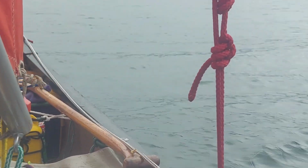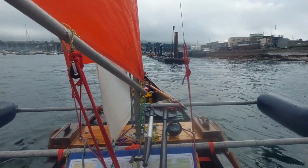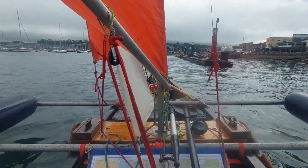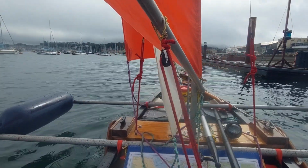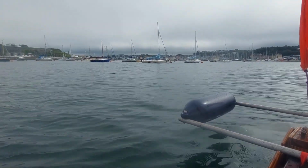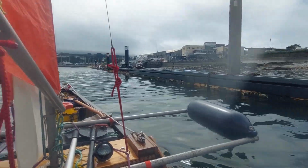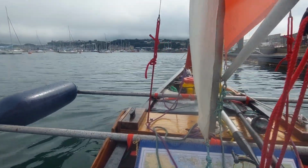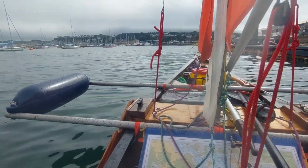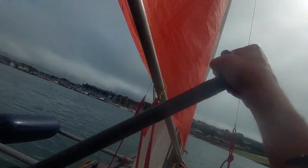There's the slipway just over there. So sort of paddle around this pontoon and we're there. We might just about be able to sail up onto the slipway if we're lucky. It's a lot quieter today because it's Monday. So, we'll have to paddle the last little bit because of the wind.